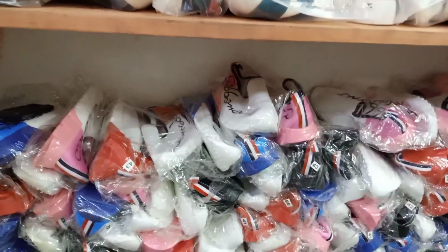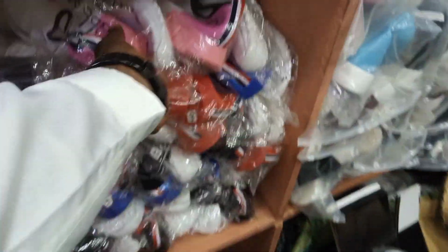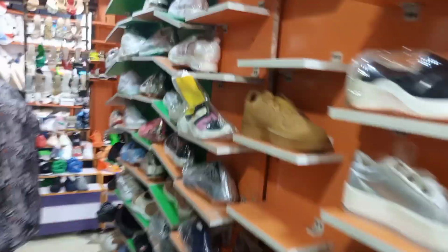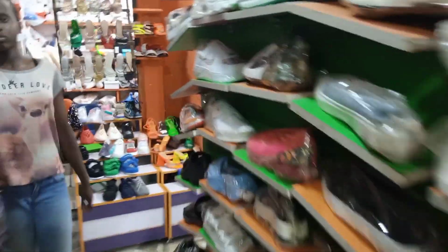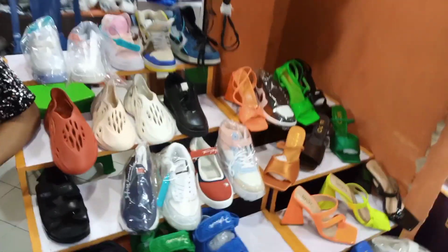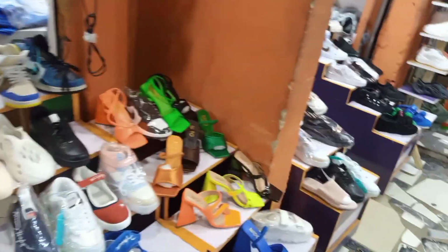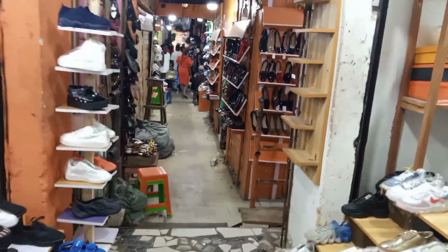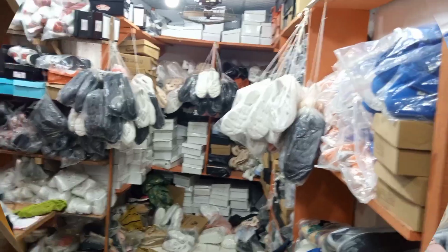So guys, if you are looking to buy shoes, sneakers at wholesale prices, this is where to come. There are so many beautiful sneakers here and they are all selling at wholesale prices. This is Savannah Plaza. All they sell here is sneakers, anything that has to do with shoes.